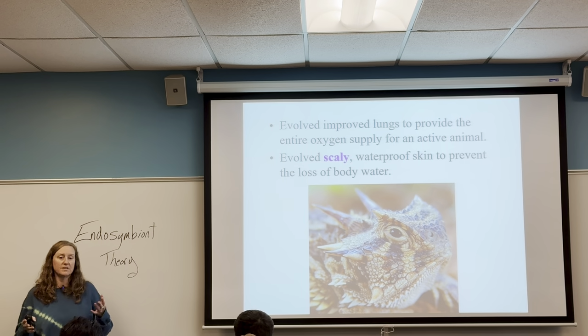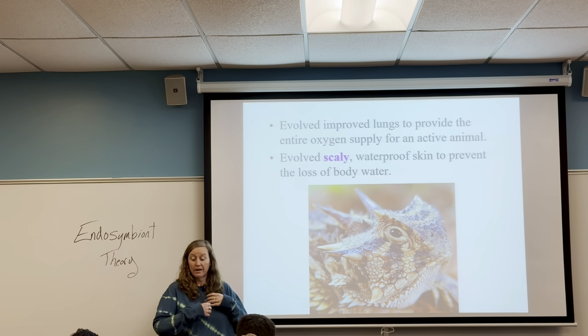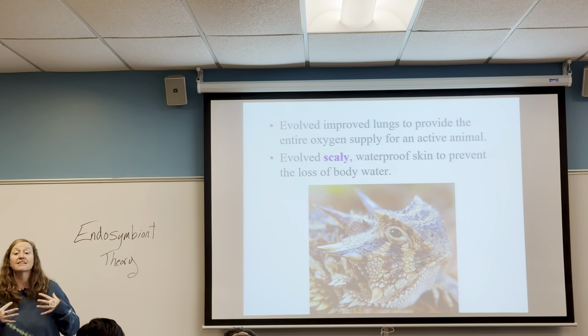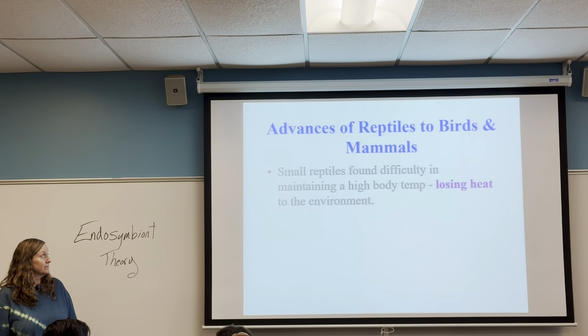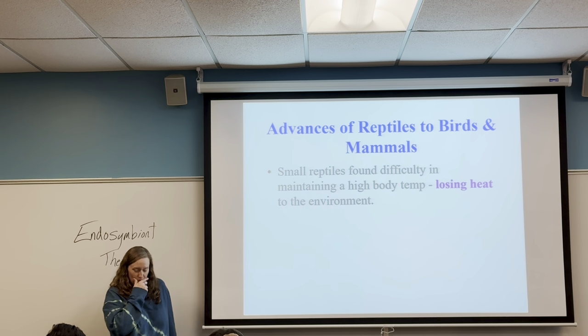So you have two simultaneous mutations for the dry, waterproofing skin. But since you can't breathe through dry skin as a respiratory surface, you get these enhanced lungs. And then eventually, reptiles give rise to the birds and mammals, or have, I should say, a common ancestor with the birds and mammals.